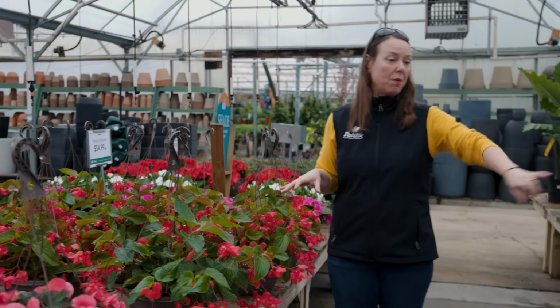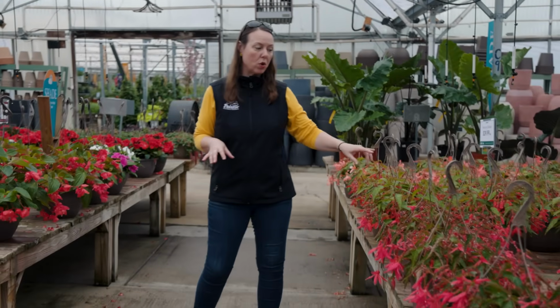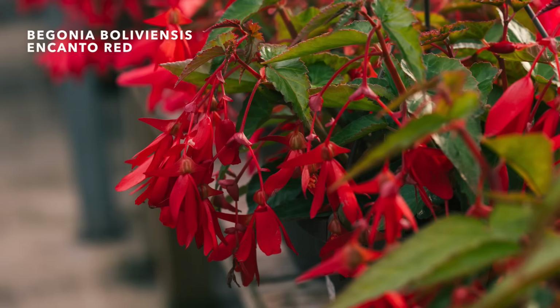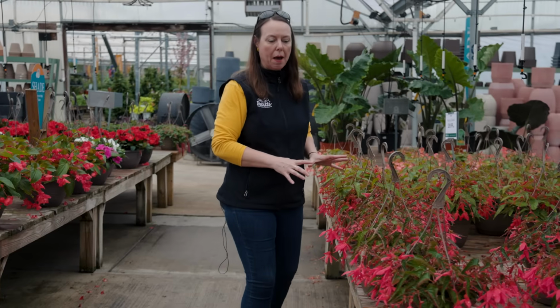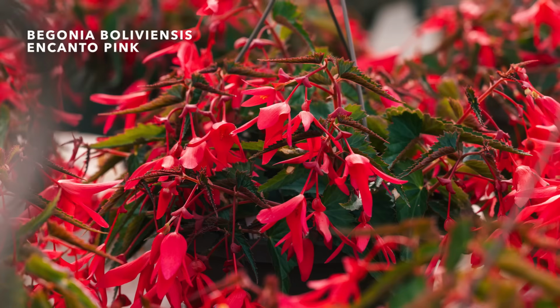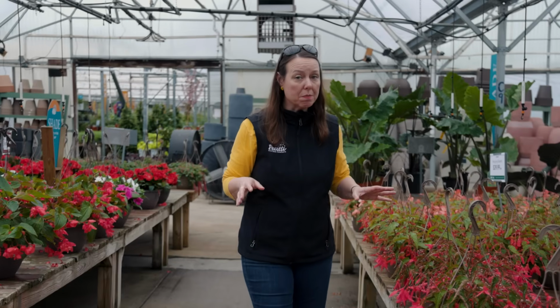Wonderful, wonderful. I wanted to just have Taylor switch over here because we're seeing some of the begonias, some of the newer types. These are Boliviensis types where they have the real narrow foliage, kind of cool, sharp texture to them. We've talked about these and saw these at Casa Verde as well. These are the Encanto series, the pink, and then also the red here. Again, if you're looking to attract hummingbirds, awesome plants, no problem whatsoever.